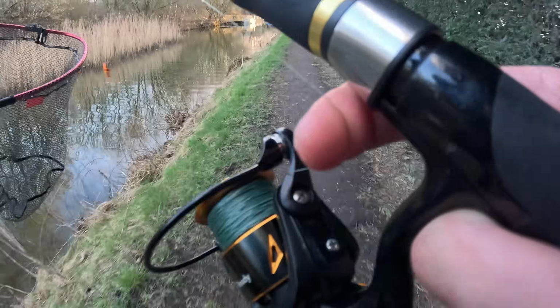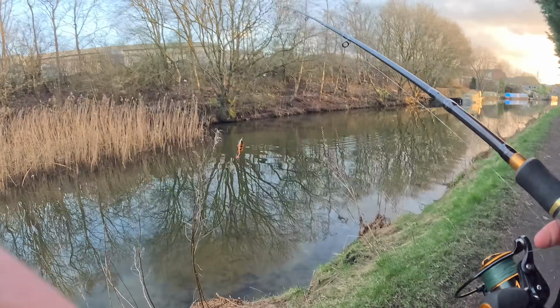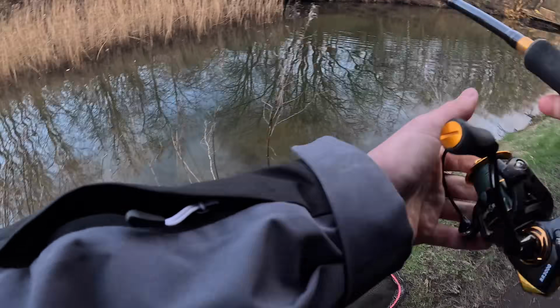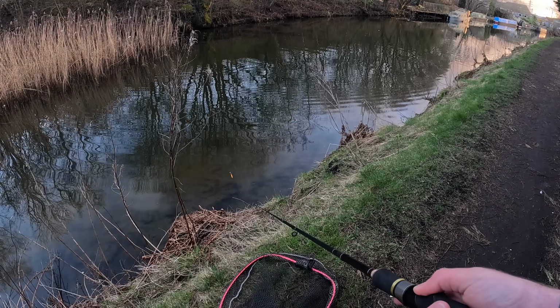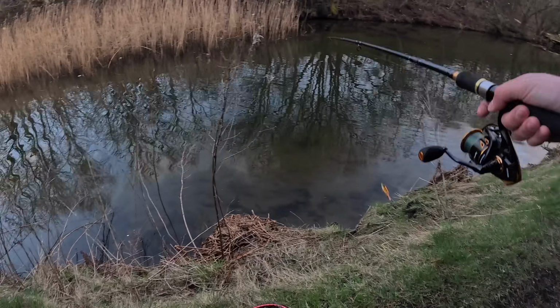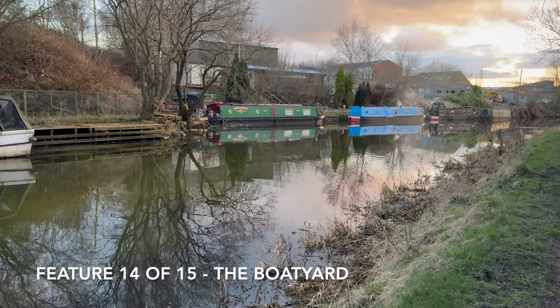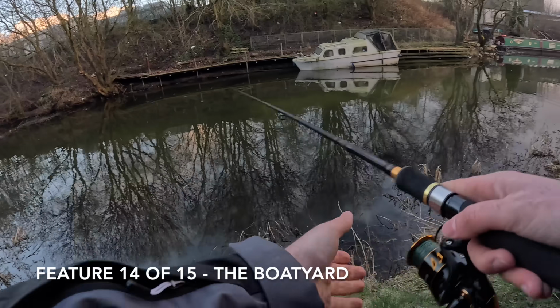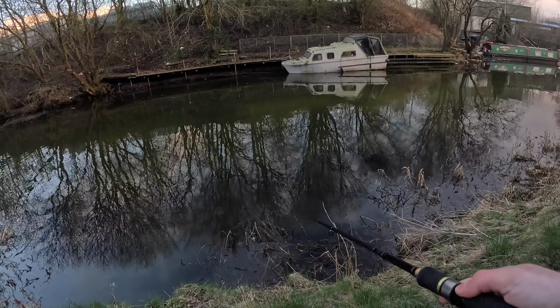Ooh, that was something down there. That was something down there. Definitely a fish hunting. Oh, it just turned at the last minute. That was a pretty nice one too. Just coming into the boatyard now. There's quite a few boats along here. This is the first one. And my confidence is through the roof at the moment.